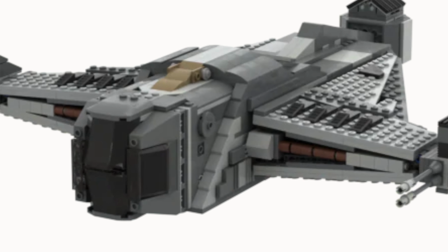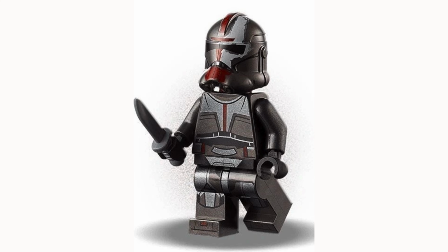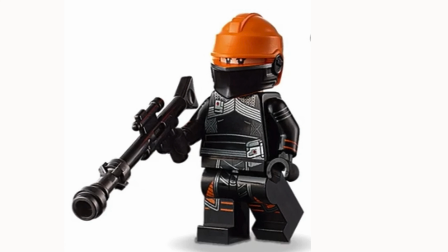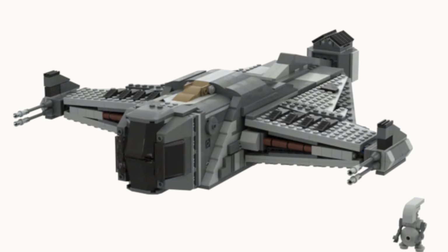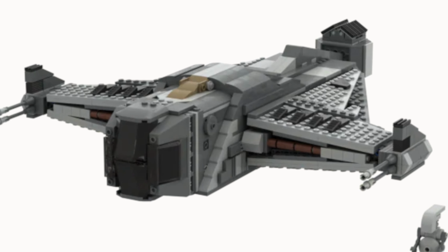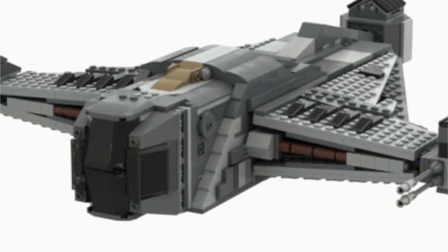And I'm just really looking forward to that Cad Bane minifigure, and I would assume that Hunter and Fennec Shand will be pretty similar, if not the same figures that we've gotten in the past. And then we're also going to be getting our first Omega minifigure, so really excited to see how that looks as well. But yeah, just a really cool set. I never really thought that LEGO would ever make this ship, but it's a really cool ship and I'm excited that we're getting it.